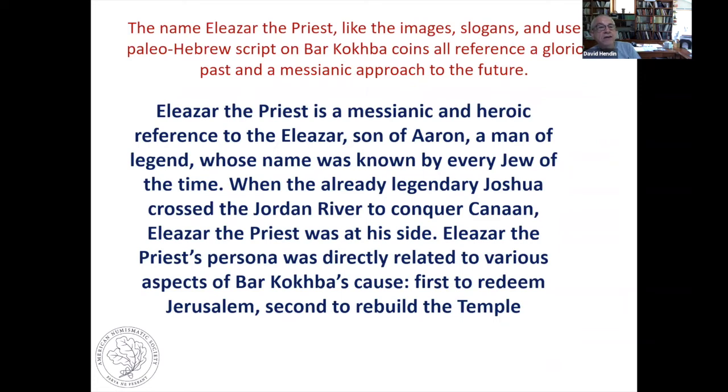And therefore, I conclude that Eleazar the Priest is a messianic and heroic reference to Eleazar, the son of Aaron, who was a person that every Jew at that time, and indeed every Jew in this time who had any kind of a Hebrew school or Sunday school or Bible education, knows who Eleazar of the Bible was. And we have to assume that that was true at that time as well. So this is my view. I've written it. Nobody's really disputed it, but of course it's a kind of thing that we can never really know for sure.